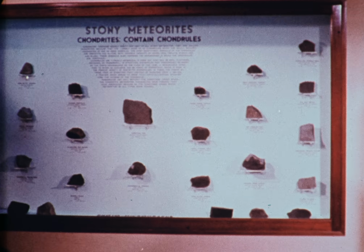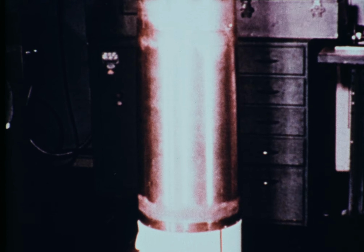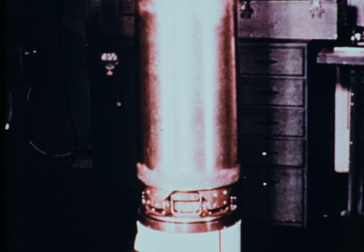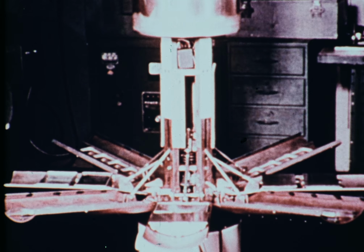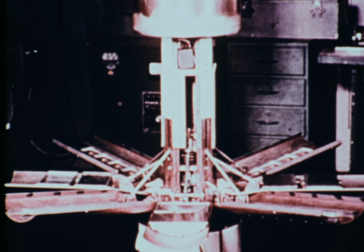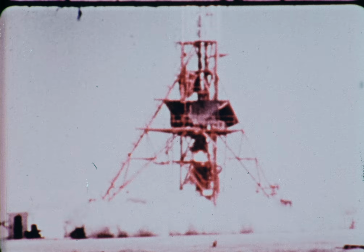Tiny meteorites that never get through the atmosphere can now be studied in space with this type of device. It is a space capsule designed to investigate what are called micrometeorites. When such a capsule is in space, paddle arms open, exposing surfaces that will record any collisions with micrometeorites. Capsules such as this are carried into space by rockets.